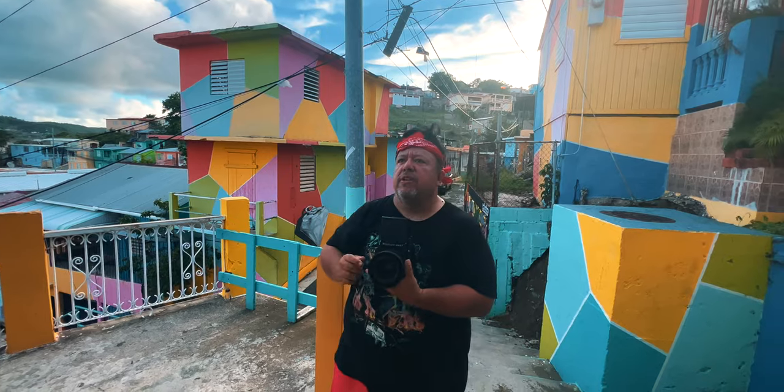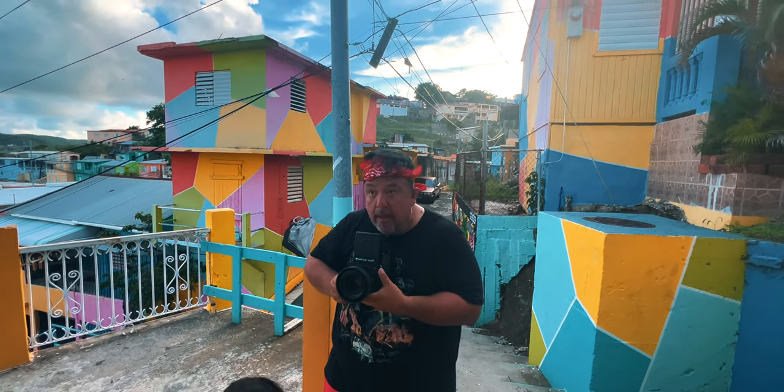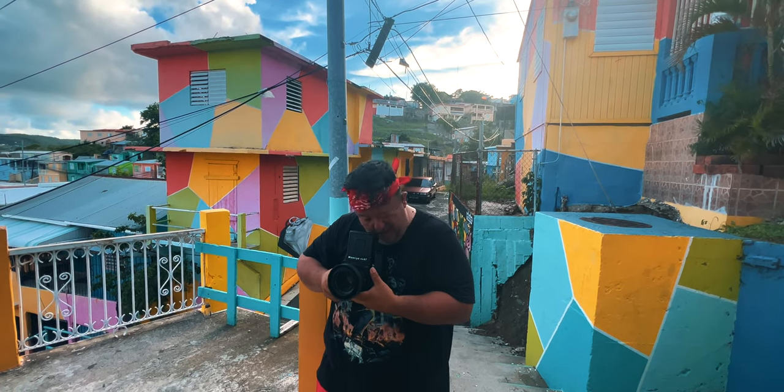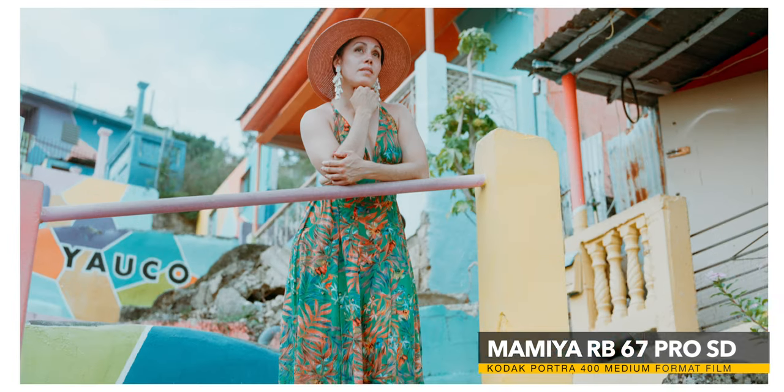With the Mamiya RB67 Pro SD shooting Kodak Portra 400, we relied heavily on natural light. Seemingly to me, with this analog camera, it outperformed the Canon 5D Mark IV, in my opinion, using natural light. These were some of my favorite shots of the day.